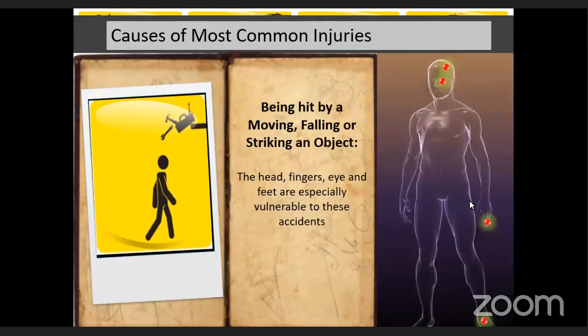Then number two, we have being hit by a moving, falling, or striking object. When an object falls from up high when not placed well, then such an object will cause injury on the head, on the fingers. Then eyes can be affected. Our feet are also vulnerable to all these accidents.